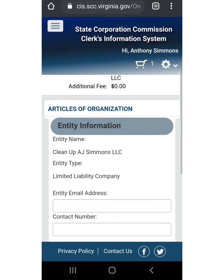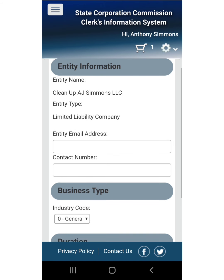All right, now scroll up. Put in your best email address. If you got a custom email address, you can put it like aj@cleanbiznetwork.com, or you can put your regular Gmail, okay? It's not that serious. Just make sure there's an email address where you're going to actually be checking, okay? So put your email address there.